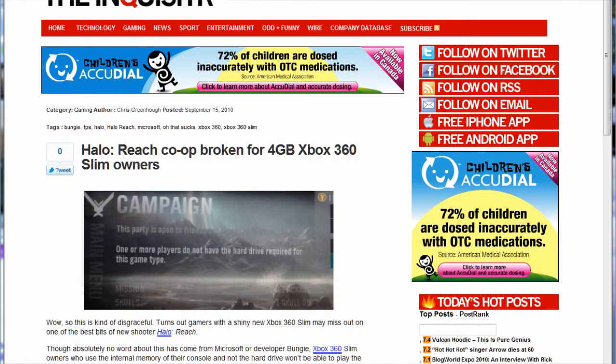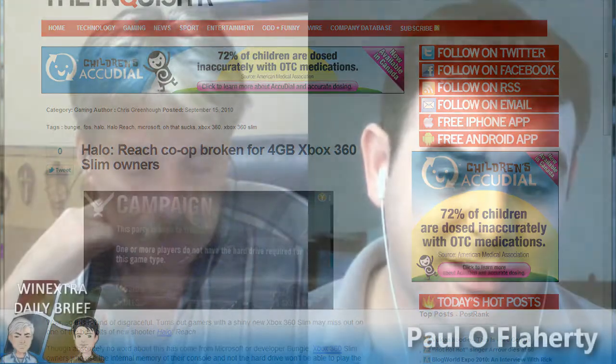I would assume that this is just one of those bugs that got overlooked because when they were testing, they probably all had hard drives in, and I would expect the patch to be shipped really, really quickly, despite what your comrade at the Inquisitor says. He seems to have, well, not everybody loves Microsoft the way we do. I don't love Microsoft. 95% of the anxiety in my average working day is thanks to Microsoft. But you have to give them kudos where they deserve it, too.